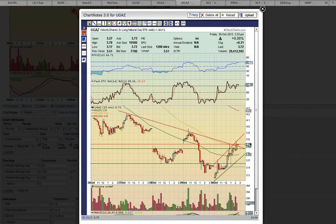Candles busting above the horizontal resistance and the descending resistance would be bullish. So bulls want to see the 370 to 375 range right here. They want to see candles forming above this red line, and that would be a bullish signal. So yeah, this is UGAZ. The chart is heating up. As you can see, it's up 9%. So this is a nice bounce.